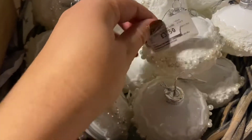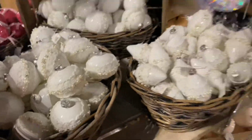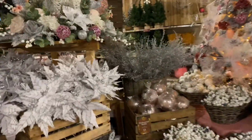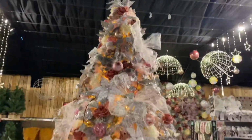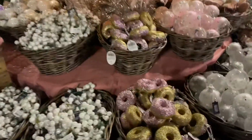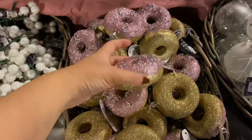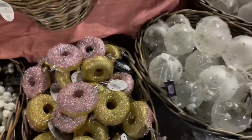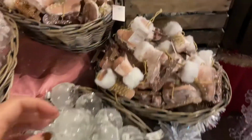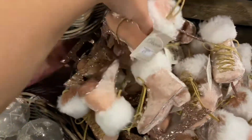And the lace is back again. I love the lace, and I definitely think that'll be an easy one to replicate on a budget. Again, lots and lots of gorgeous arrangements, but they're really, really expensive. I definitely think we can make that for cheaper. Lots of donuts. Again, I don't know what's festive about a donut, but I do love one, so I can see the appeal. I love this little ice skate.